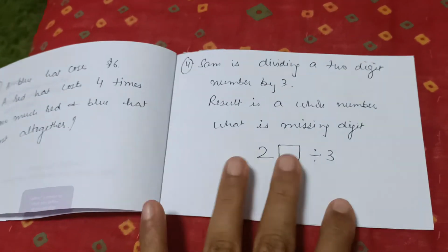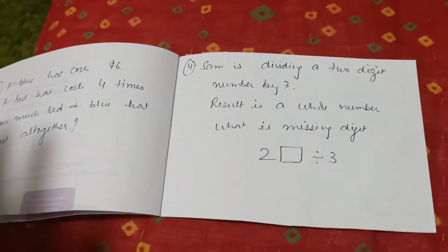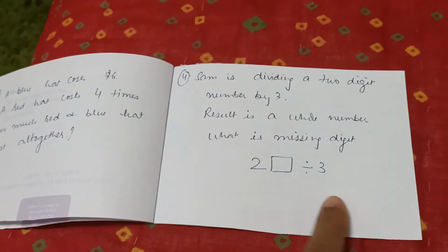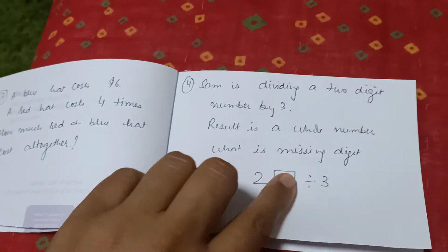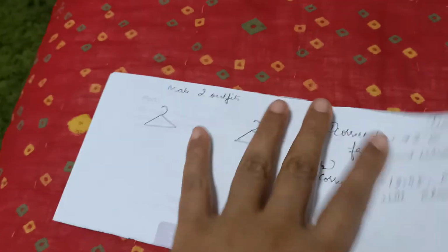But basically I just want to see if her mind can figure out what she has to do here without me telling her, or she'll ask, I don't know what it is. But that's the idea. 2 is given, which is a 2-digit number. Can you divide it by 3? 24, 27, and even 21. So we will see if she can figure out this kind of question, because it's different from the other calculations.